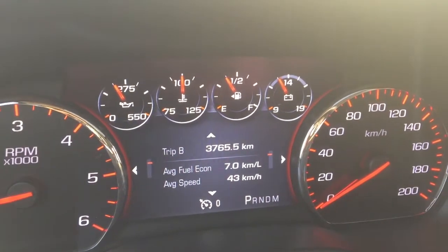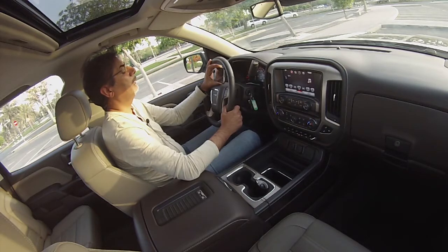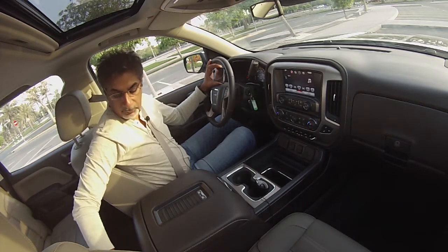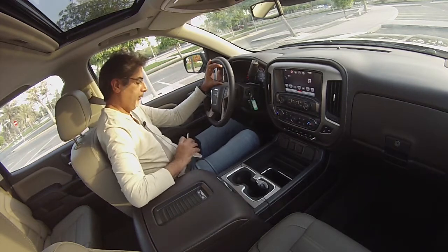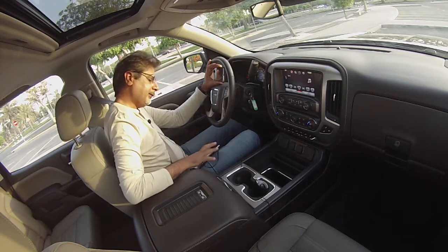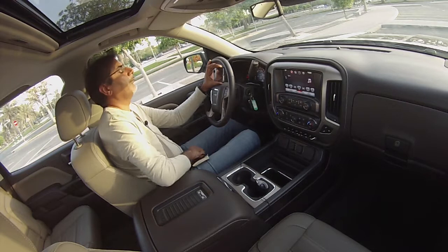So we've done nearly 3,800 kilometers, 7 kilometers per liter, which works out to, let me tell you, I can tell you in liters per 100, which I have that information right here. I should really have got this out earlier to be more handy. Yes, 14.3 liters per 100.